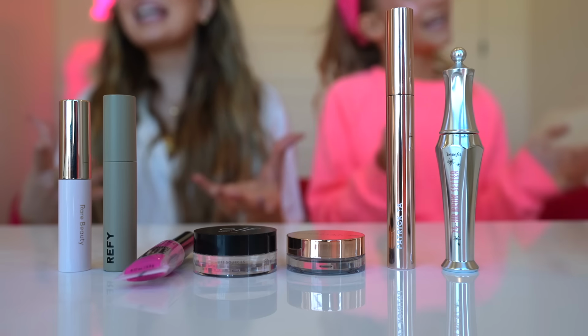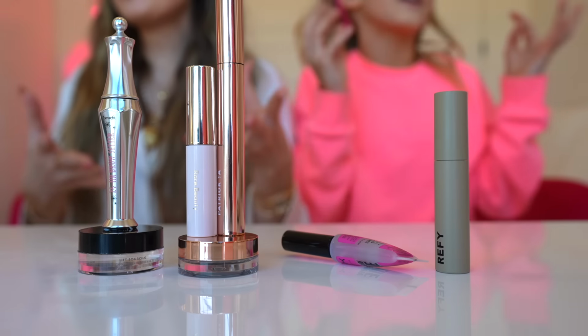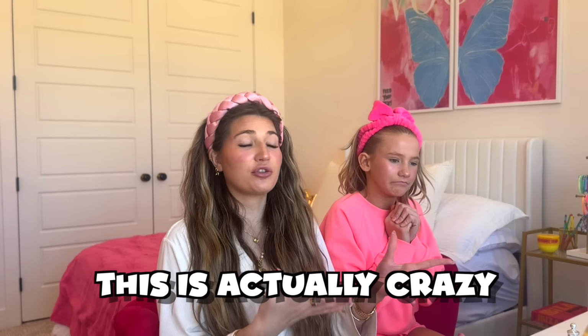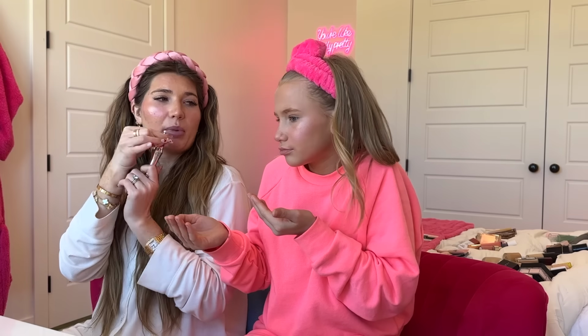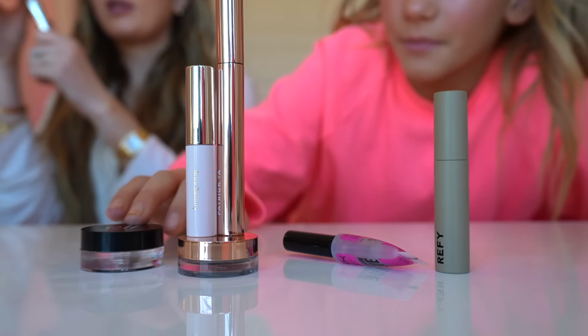This is what we think it is, and here's how they rank on the app. This is actually crazy. They're all around 40. It looks like actually good. So one of us can use Elf, or we can both use the Benefit. I'm gonna use Benefit. I'm gonna use both.